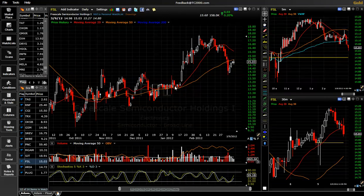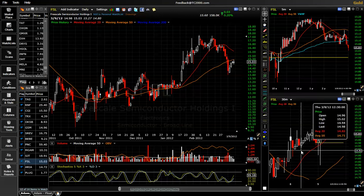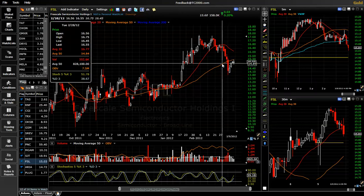FSL, another short watch, held that 50-day moving average, came over, broke through it, and now it's a low volume pullback. This one's a real low volume pullback, coming out of the oversold condition, so it's ready to go back down. Short it now, put your stop above the 50-day moving average, above this high of the day, or just wait for a break of some kind of intraday level. There's no real clean level on this one, so you can pretty much just pick and choose. Maybe take the lows of Thursday, maybe the lows of Friday.